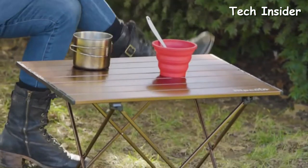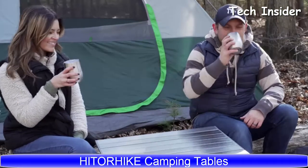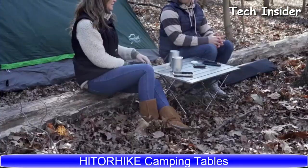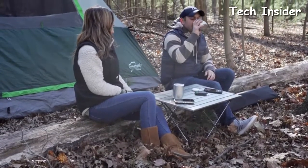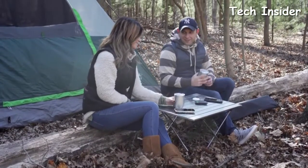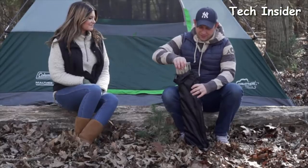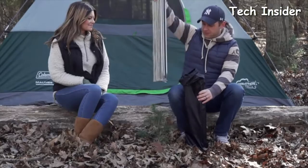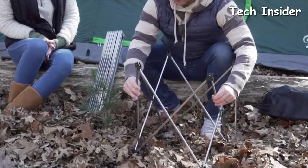In between adventuring, rest and relax the right way. There's nothing like enjoying cold drinks with friends, cooking a meal, or playing cards in the great outdoors. That's why we've created our ultra-lightweight aluminum camping table. The camping table sets up in mere seconds and comes with a convenient carry bag. It's so easy to bring along with you camping, hiking, fishing, or to the beach.